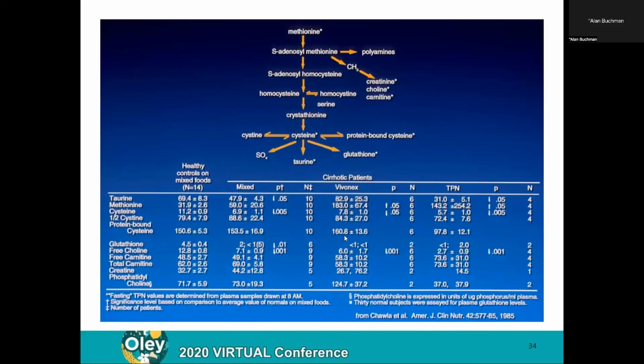Similar study here from Emory that Chawla did. Again, these are all the pathways of what's called the transsulfuration pathway in the liver, where choline is synthesized, as well as the cysteine and the other molecules. Those that received parenteral nutrition had really low choline levels. Those that got Vivanex, which is a particular enteral formula, had low choline levels as well, not as low as parenteral nutrition. And those that got a regular hospital diet, it was totally normal. You think hospital diets are really horrible, but as far as choline, they're actually pretty good. And this is in cirrhotic patients. Those that didn't have cirrhosis have an increased ability to make choline, but the levels were still fairly similar.